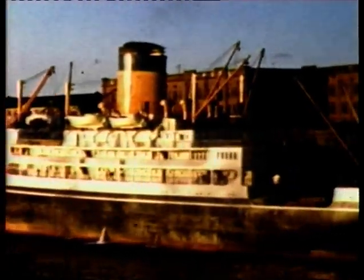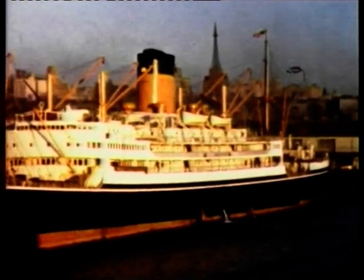Shaw Savill's Gothic, built by Swan Hunter in 1947, took the Queen and Prince Philip to Australia and New Zealand in 1953. Later she caught fire in 1968 and was scrapped in 1969.